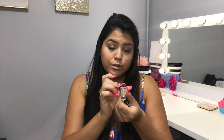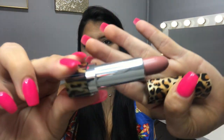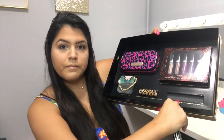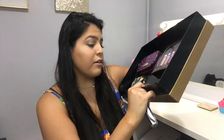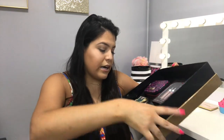The next item is the Perfect number 270, and it is supposed to be a limited edition. It's this pink kind of taupey color. It is really pretty. And then just the mascara, it says on the bottom, collection edition Velvet Noir Major Volume Mascara. I do not use mascara just because I have eyelash extensions, so I probably won't be using that.